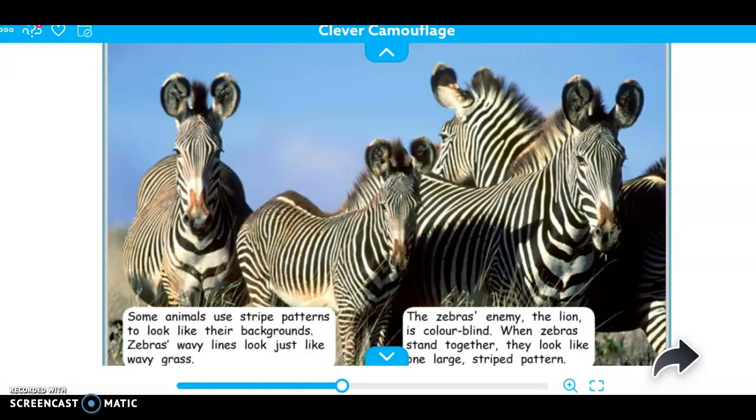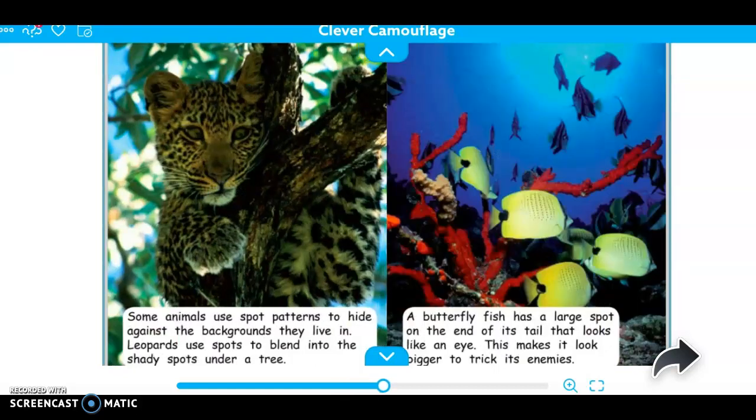Some animals use stripe patterns to look like their backgrounds. Zebras' wavy lines look just like wavy grass. The zebra's enemy, the lion, is colorblind. When zebras stand together, they look like one large striped pattern. Some animals use spot patterns to hide against the backgrounds they live in. Leopards use spots to blend into the shady spots under a tree. A butterfly fish has a large spot on the end of its tail that looks like an eye. This makes it look bigger to trick its enemies.